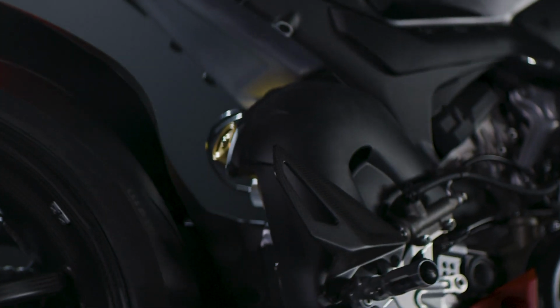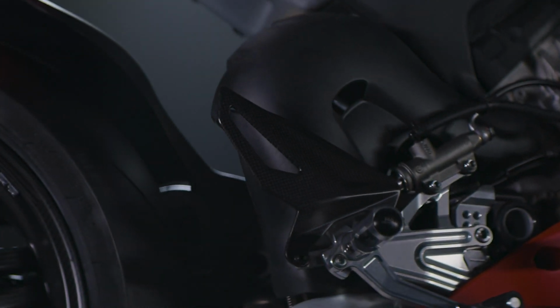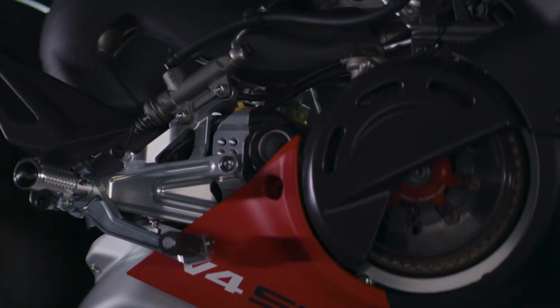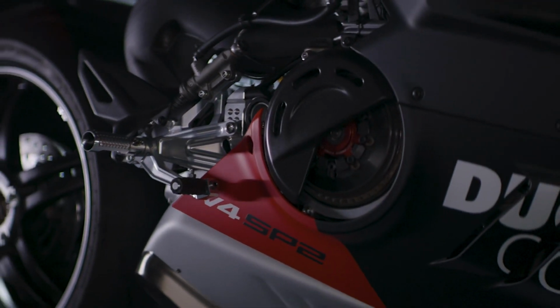The SP2 comes complete with Rizoma anodized aluminium foot pegs, which are fully adjustable and feature carbon heel guards. They provide more ground clearance and thus more lean angle, as well as better grip for your boots.